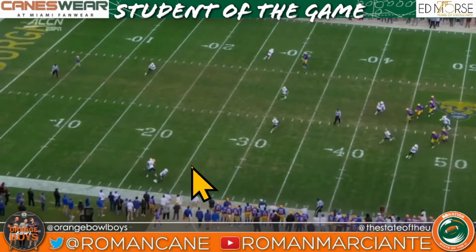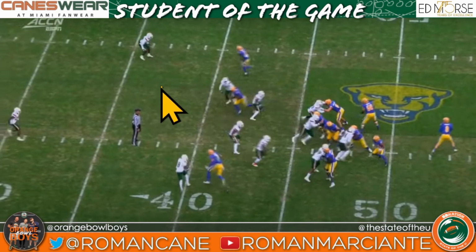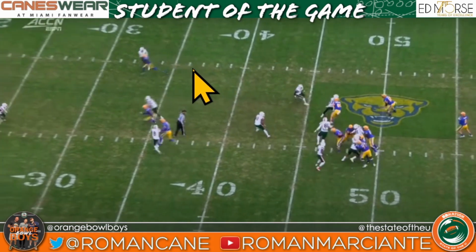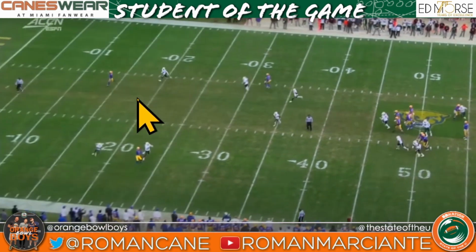What a great play. Miami's a little lucky, though, because I want to back this up. Because here at the top of the screen, first of all, I have a little bit of a question. Where's the rest of the route? Where's our vision? Where's our eyes? Right? Maybe focusing right here on this pulling lineman. Because if Kenny decided to throw the ball right now down the middle of the field, oh, that's a touchdown.